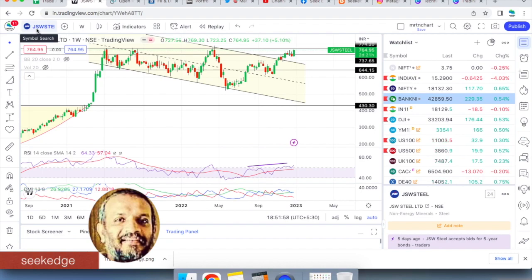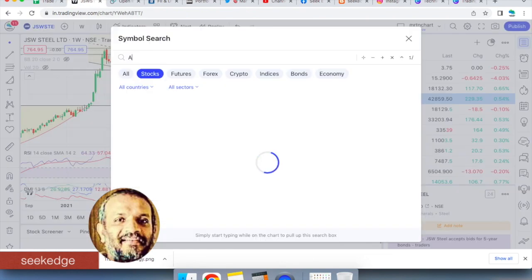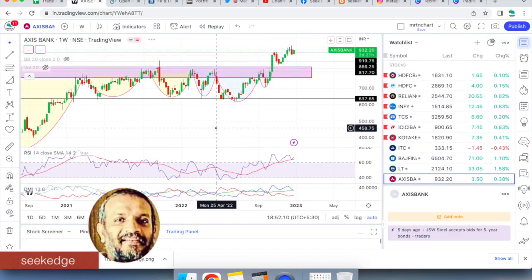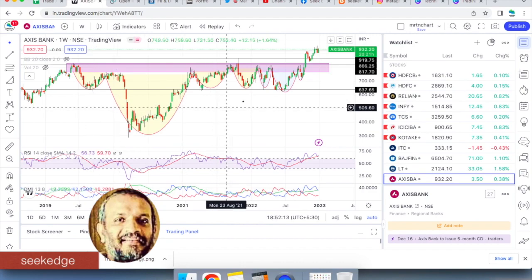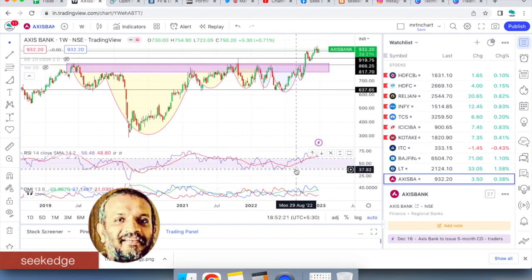The metal sector, due to some fundamental news, has performed well, so it should give some long opportunities. Axis Bank has been doing well. Our banking sector itself is backing up. Axis is having multiple patterns: a rounding pattern, a head and shoulder breakout, an inverted head and shoulder, and a rounding pattern.